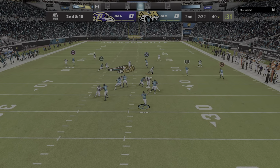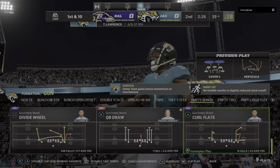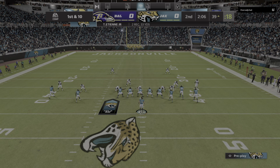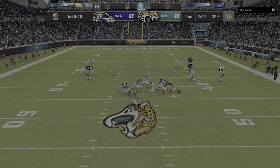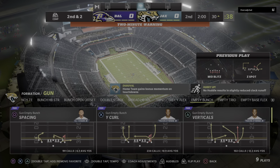Out of the gun, it's Lawrence. He'll find Etienne out of the backfield. And able to rip off a big chunk of yardage before being dropped inside the 40. A gain there of 21 yards. On 1st and 10, it's Lawrence. Quick hitter here, it's complete. And he will be out of bounds after a nice pickup.